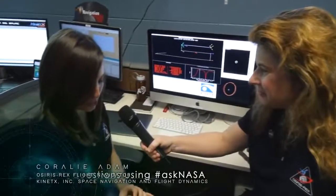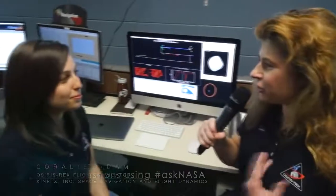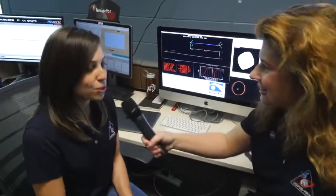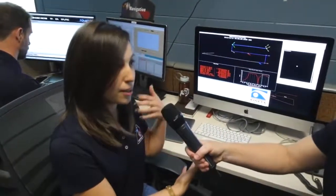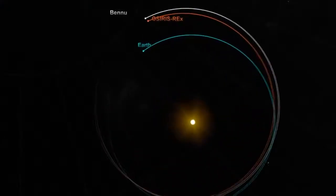The burn just happened on the spacecraft, and we're waiting for the signal to come back in a few minutes here. So tell me a bit about your job as a navigation engineer. So I work on the optical navigation component of the navigation system. To navigate to Bennu, we have to determine the trajectory of the spacecraft that is flying currently. We plan its future trajectories, and we design the maneuvers to get us on those trajectories.